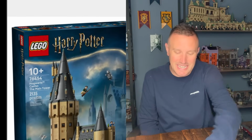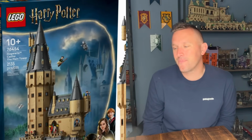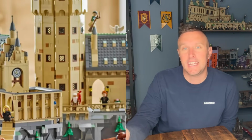But of course, number one, maybe some of you predicted this, is the Hogwarts Castle main tower set. This is just everything I wanted in an expansion of the Hogwarts Castle. I will say it's actually significantly bigger than I expected. This is obviously the expansion to the new system. Last year we got the Great Hall, which blew me out of the water. I was really excited to build it. It looked great. And now we are adding on to that here with the main tower.